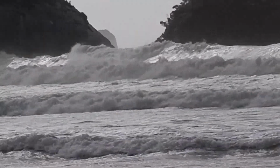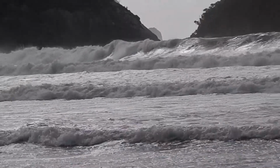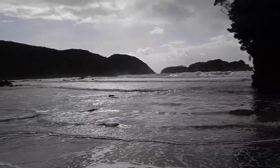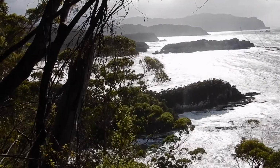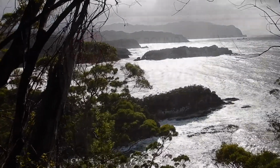Look at these waves. You would not want to be crossing a beach with waves of this size coming in. And we're about to head off about 9 a.m. Looking back towards Hidden Bay, Ketchem Bay and New Harbour.